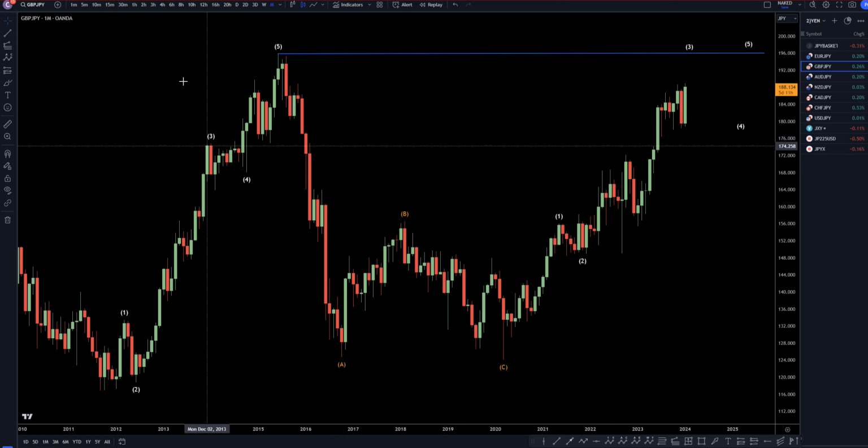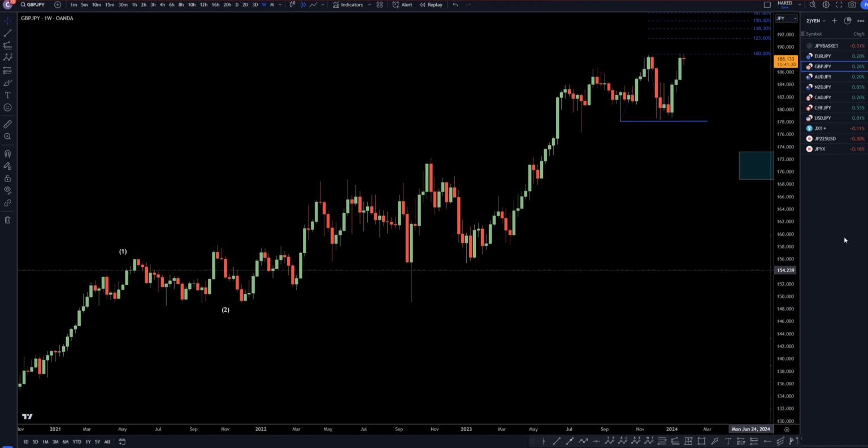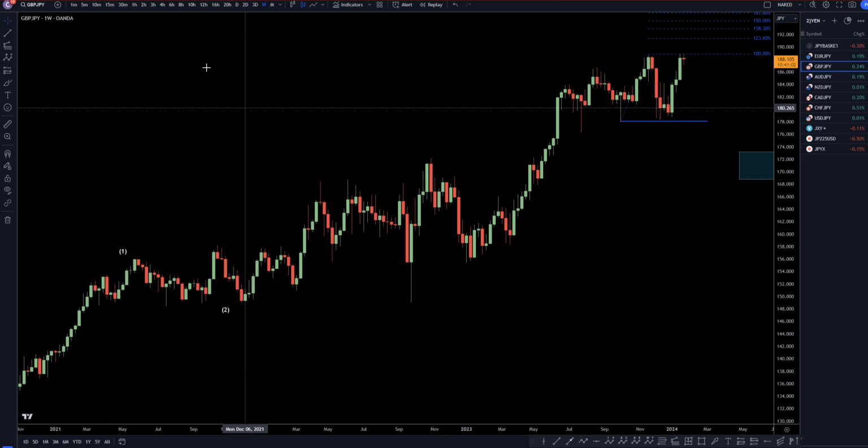So taking a look at it on the weekly time frame. On the weekly time frame, I got my Fibonacci extension on here. We are sitting at the 100% Fib extension level right now, which I think is a very good area for resistance. So maybe we will get a little bit of a pullback on shorter time frames, but until I see a reason otherwise, I am definitely still very bullish on pretty much all the yen pairs.